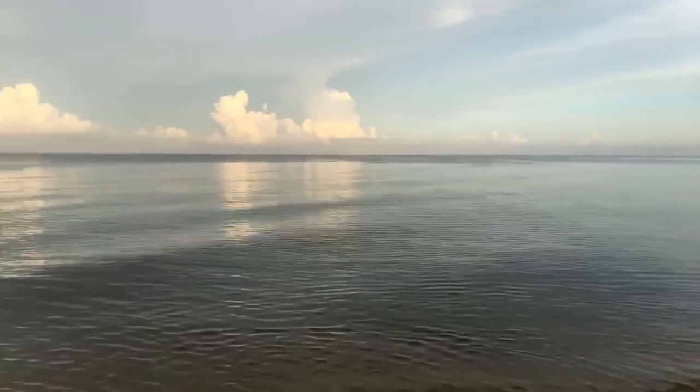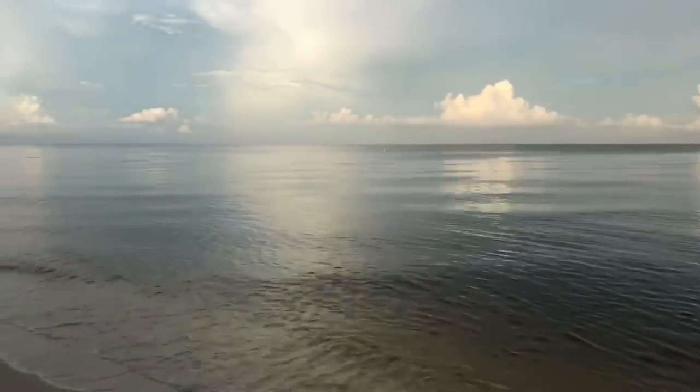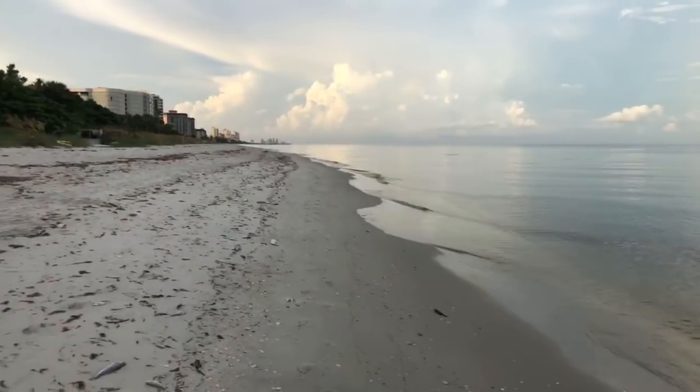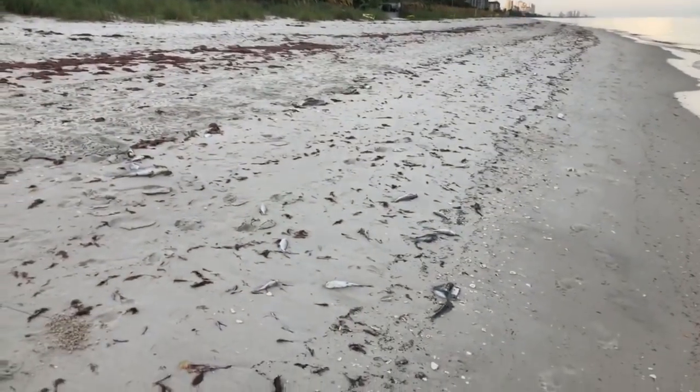The water is still dirty. A lot of times the water is just kind of murky in areas. So far, it's the entire Area 1 beach. The water looks terrible. The beach looks terrible.